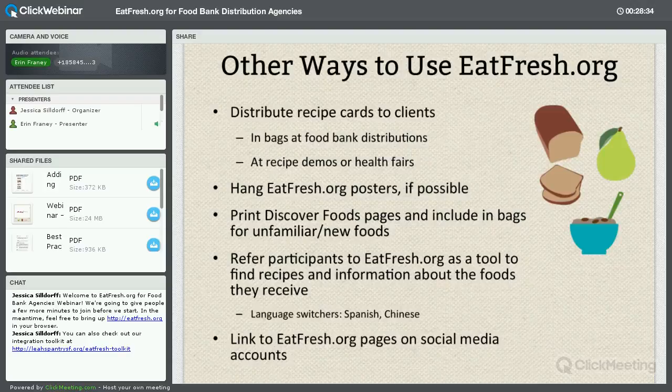Lastly, I think for agencies and food banks, if you use social media, if you send out monthly newsletters as Feeding America San Diego does, or if you have a website, then please link to eatfresh.org, share this resource in those settings.